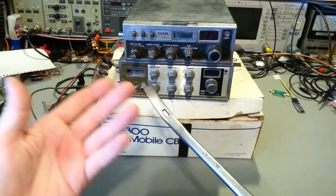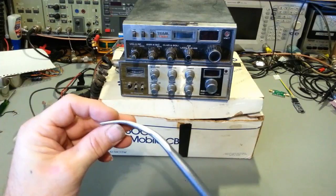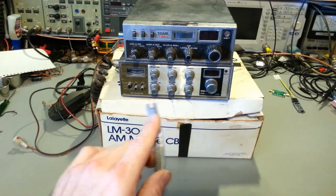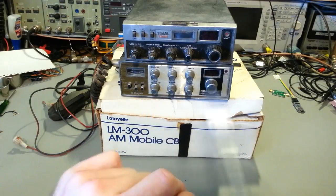Well, a brake spoon's nothing more than a bent-up pry bar, basically. But the end of this pry bar is nice and rounded around, and you'll see there's a notch in the end. That notch was not originally in there. I cut that notch into it.